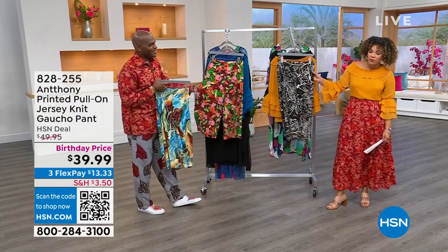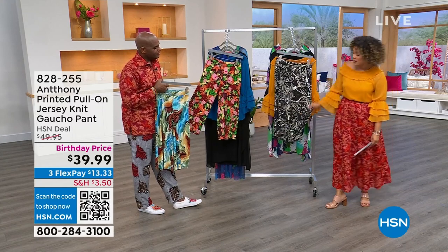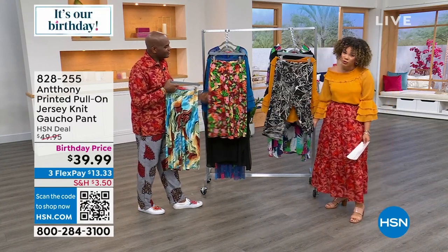$39.99. And our HSN deal price, close to 50 bucks. So you're saving $10, $10 off on this gaucho pant. And it's a jersey knit, cool to the touch, packs like a dream.